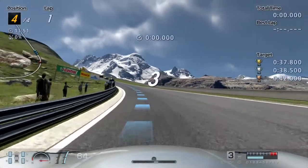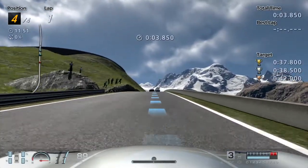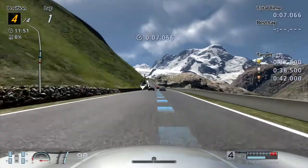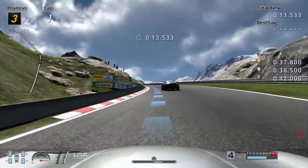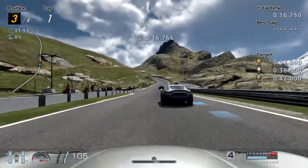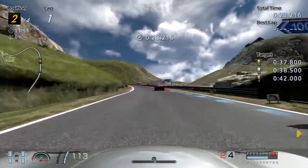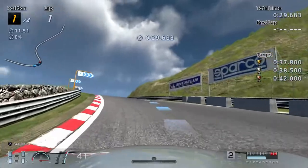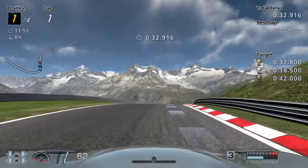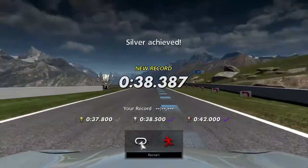Oh, off track. I wouldn't have said that was off track, because there was quite clearly 2 sets of wheels on the ground still. Look how wide this car is, for example. It's ridiculously wide. Come on, squeeze through, squeeze through. Thirty-six, 37, 38. Just got silver.